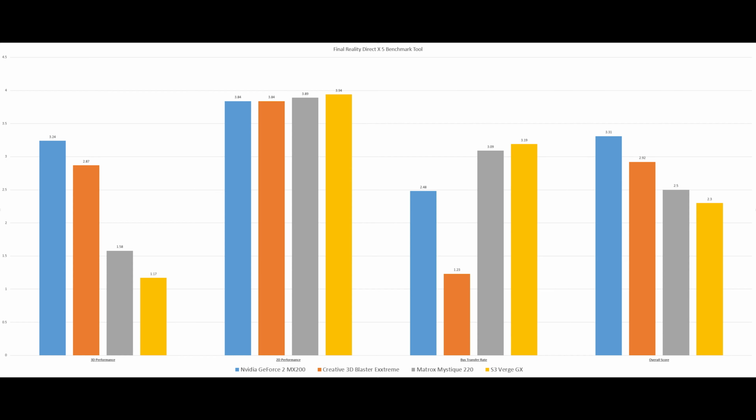Followed by the Creative and then the Matrox. S3 Verge is not really a 3D capable card, but does offer very strong 2D performance. And of course, I'm not sure exactly how it measures those bus transfer rates, but the S3 and the Matrox seem to do quite well on that.